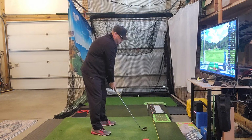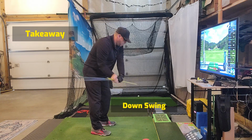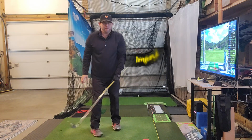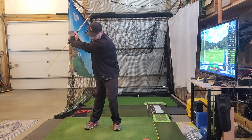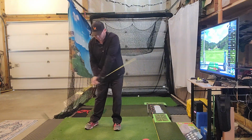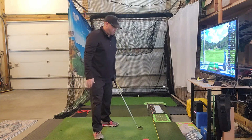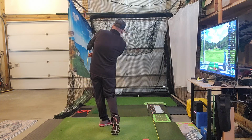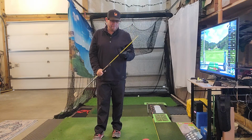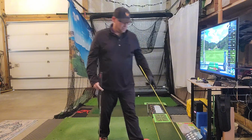So again, this helps with the takeaway. It helps me make sure that I'm coming into a good position here. And then it helps me get turning my body, getting everything through and not flipping, because if you are back here and you flip like this, you can see it's hitting my side right away, which you don't want. If it hits your side after impact, that's okay, but you really want to make sure you're getting through where it's on your side like this. So that's another drill I like to do. That helps with takeaway, impact position, downswing, everything. So that is awesome.